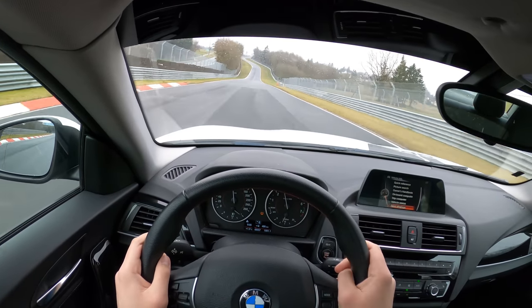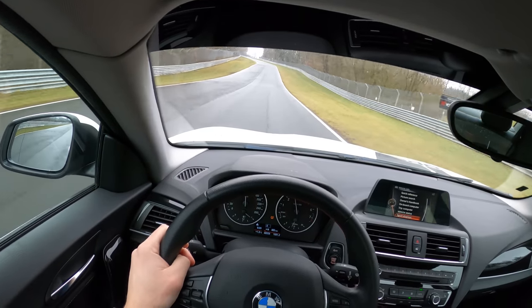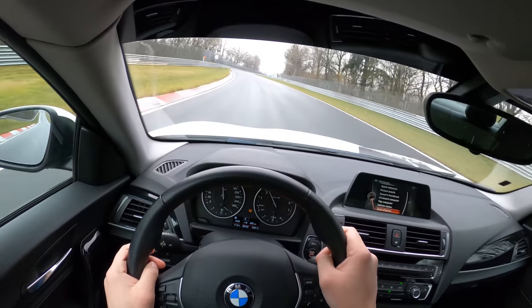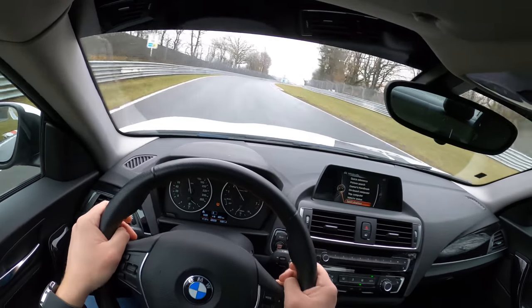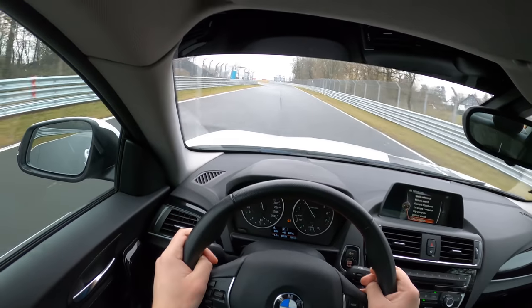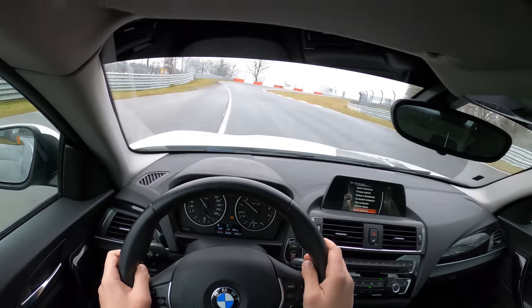It's kind of nice being out here again. The compression and Tiergarten, again, the same. Overall, I'm taking it nice and easy because I'm on a set of semi-slicks. I haven't driven the track in 4 months, so no need to end up on social media for all the wrong reasons, so to say.